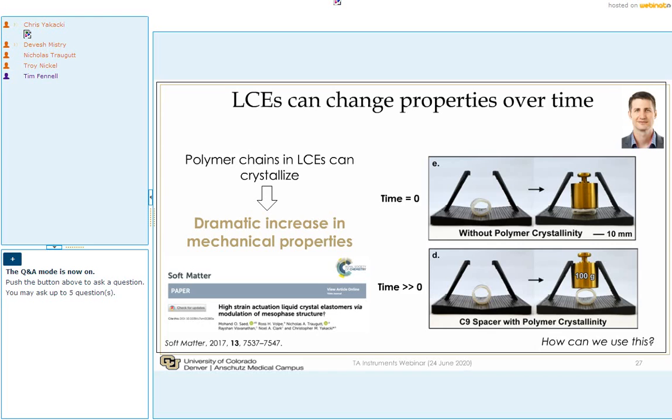But what we noticed is that if we make these elastomer materials, they have a soft modulus. It's an elastomer, so think moduli around 1 or 2 megapascals. If we put a weight on top of this hollow cylinder, which you could think of as a stent even, you can see it collapse under a pretty small weight, about 100 grams. But with this chemistry that we reported in this paper, we noticed that over time we could allow polymer crystallization. Now, I know those are 2 different kinds of crystals. You have liquid crystals and polymer chain crystals, but the chains would crystallize, and we would see a dramatic increase in mechanical properties.